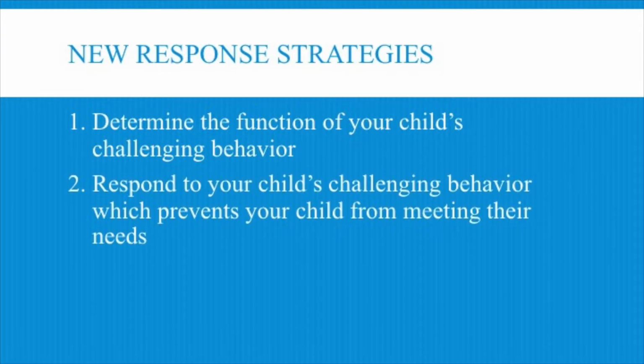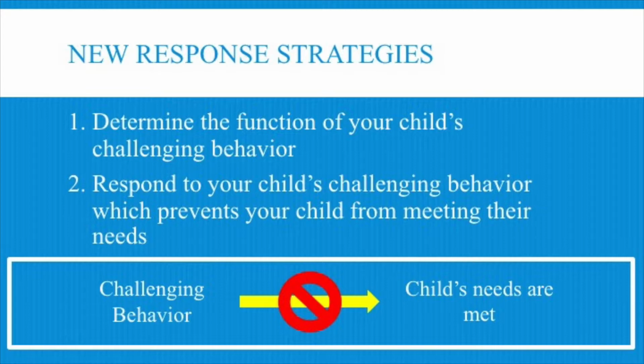Once you understand the function of your child's behavior, it's important to use that information to change how you react to your child's challenging behavior. From this point on, you will respond to your child's challenging behavior in a way that makes sure your child's challenging behaviors do not lead to your child getting their needs met.